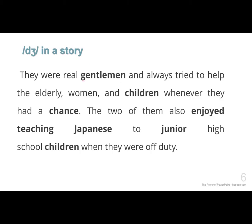So we see gentlemen. Then here we have children. So that's not. Whenever they had a chance. The two of them also enjoyed teaching Japanese to junior high school children. Children.